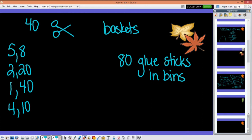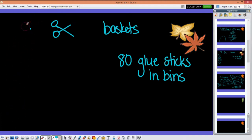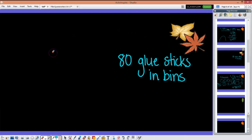Okay. So what would I do first? You could do 40 times 2. Yep. 80 is a nice even number, so we know it's going to be divided by 2. So 40 divided by 2. Oh, 40 times 2. Sorry, not divided. 40 times 2 equals 80. There it is. So you have 40 and 2 as a factor pair.